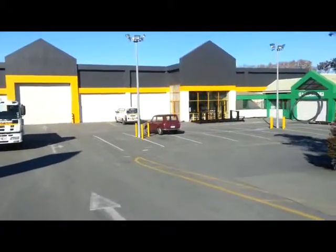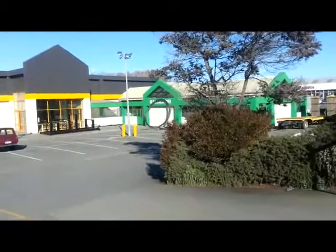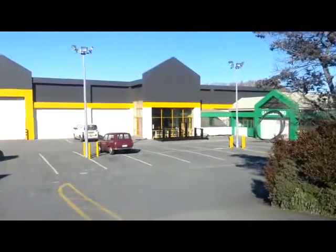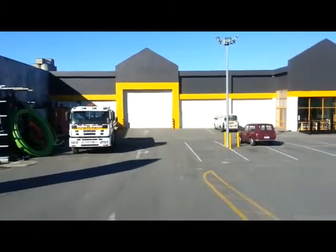This used to be Mitre 10. It's been sitting empty there for quite some time. It's a fantastic building. Anyone wanting a good commercial building, get in touch with Mitre 10.